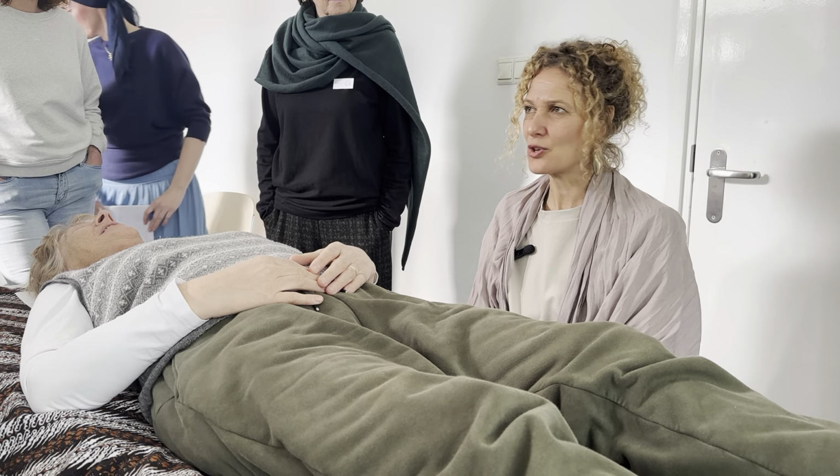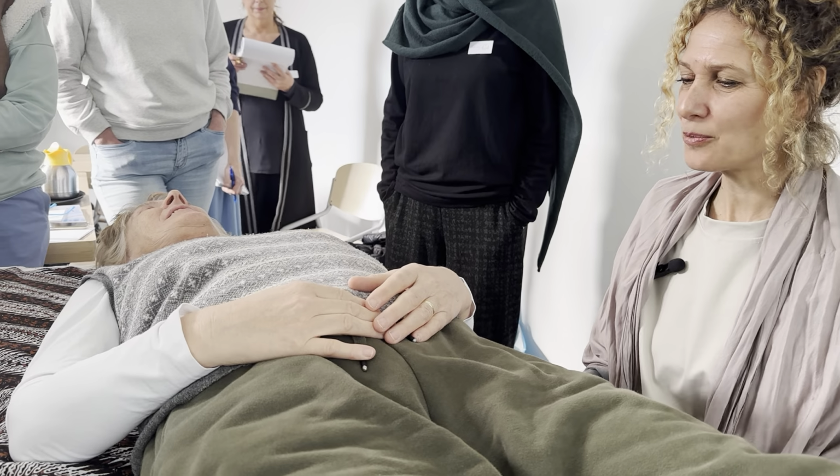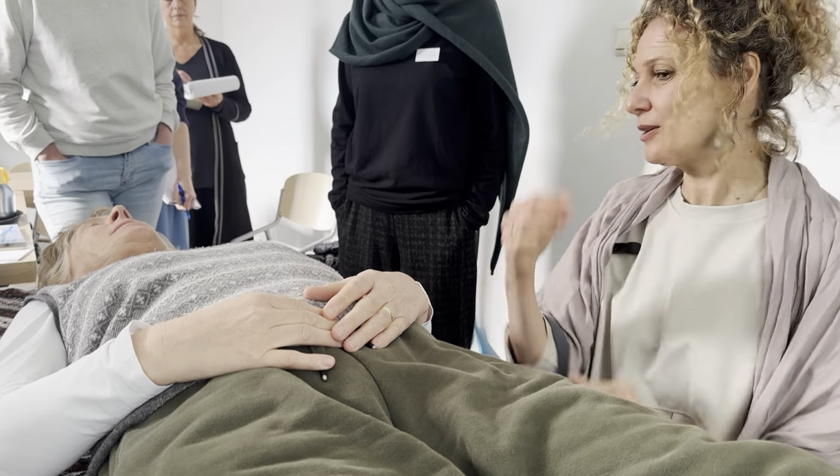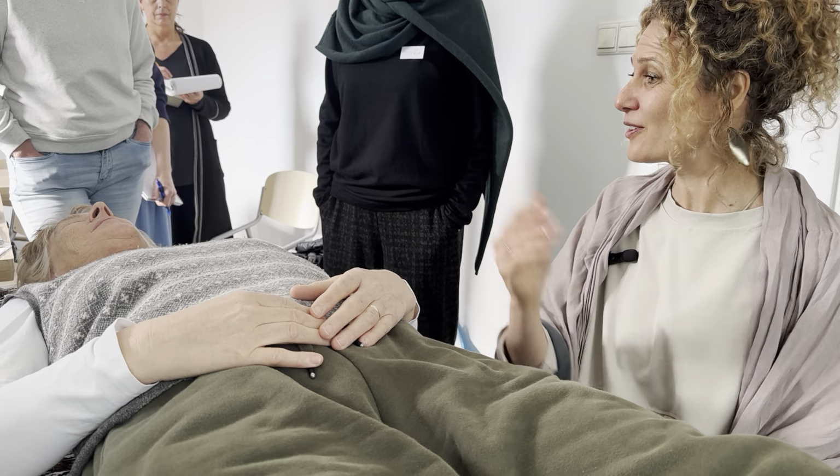Okay, so we are going to look at the fingers and at the toes and interpret them, how we can use this information in the body. So please tell me what you see in the fingers and in the toes. We can start with the fingers.